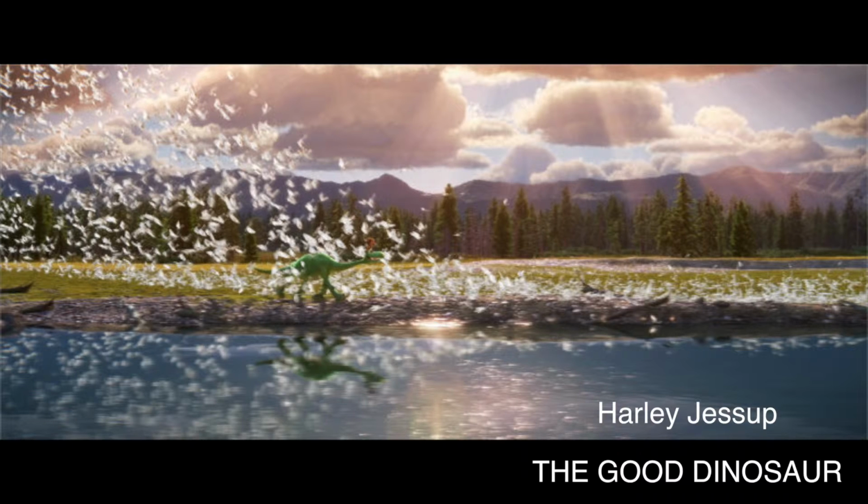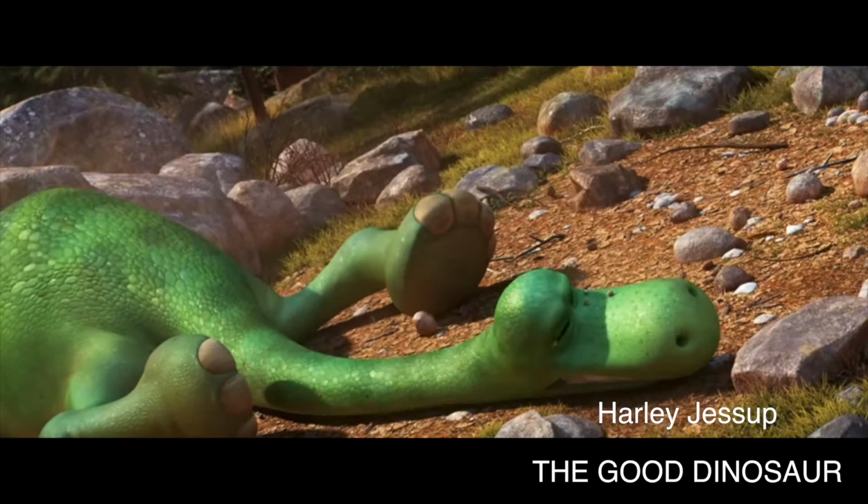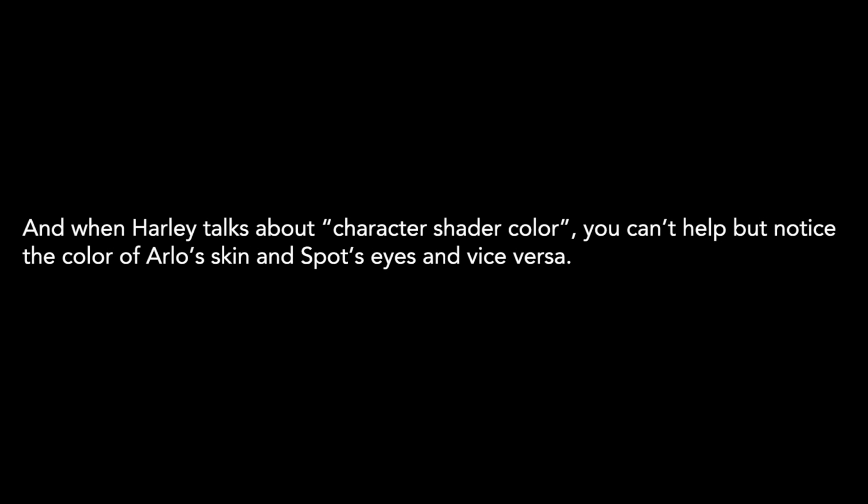and make spring really magical in the beginning of the film, and then use the summer and early fall as some of the most rugged environments in the mountains when Arlo is swept away. So we were really paying attention to what Sharon was saying all the way along, both in the set designs and in the character shader colors, coloring.